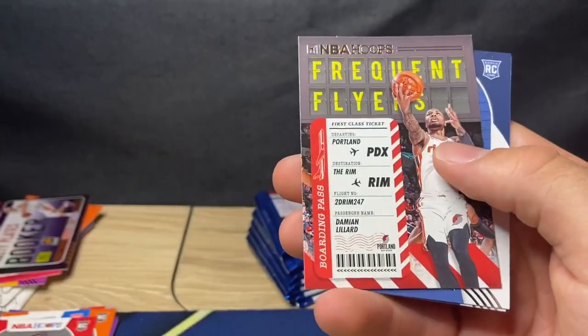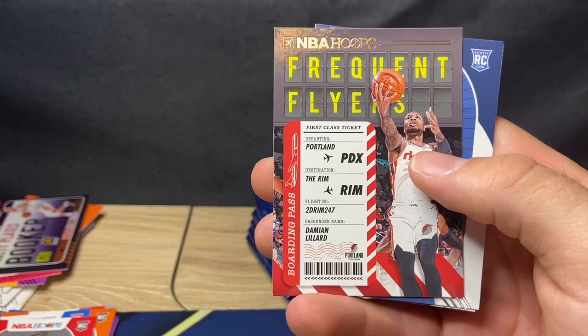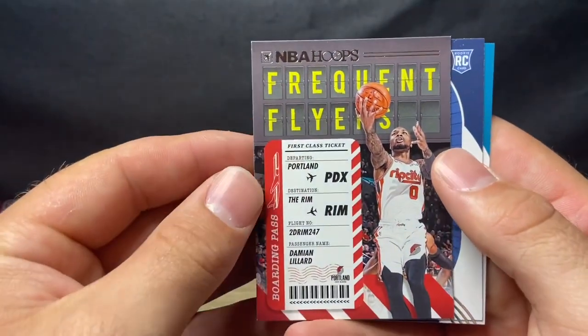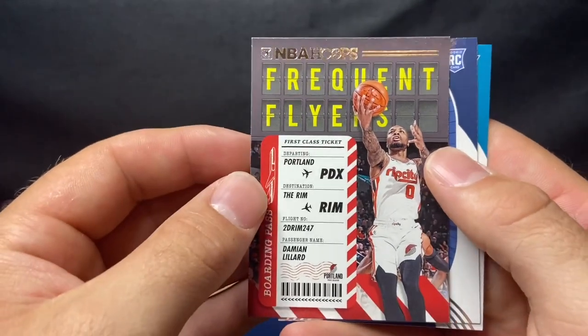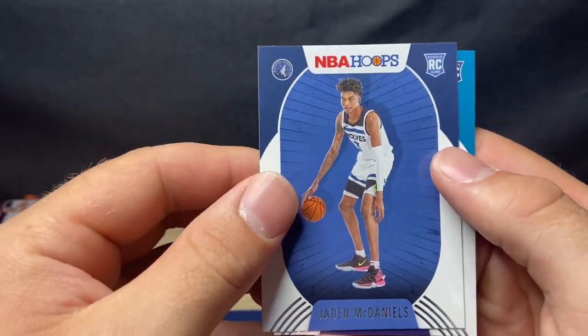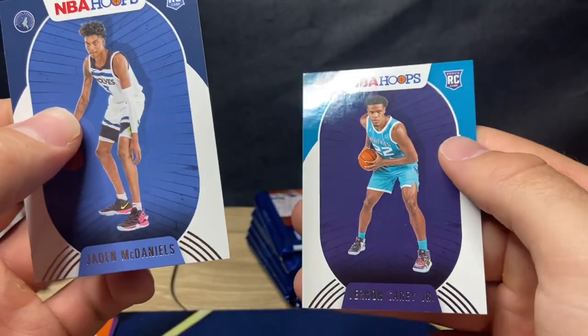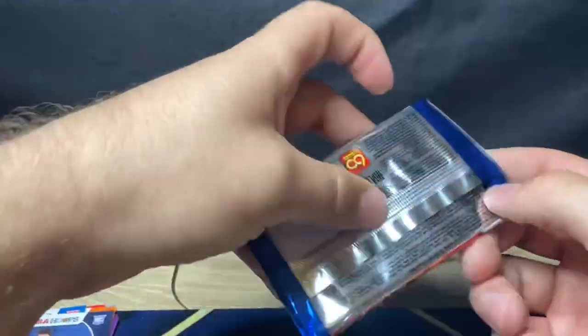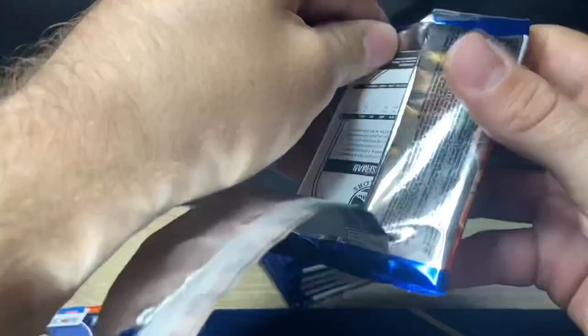Thomas Bryant, Frequent Flyers, Damian Lillard. Saw he had the game winner in the All-Star game. Interesting. Jaden McDaniels. Oh, wrong guy again. Vernon Carey Jr. Looking for a LaMelo in here. Come on, baby.